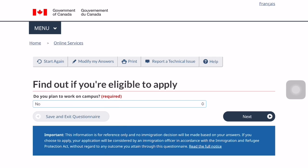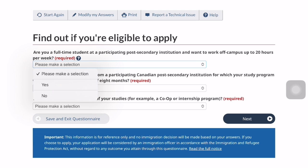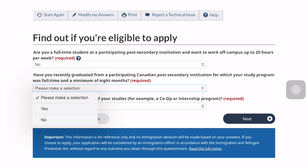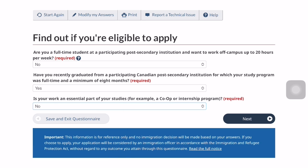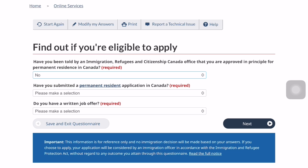Since you're no longer a student, your answer to the first question would be a no. And if you have graduated with a certificate or a diploma which is over 8 months, your answer will be yes on the second question. For the last question on this page, since you are no longer an enrolled student, your answer would be a no. On this page, for the first two questions, you can answer according to your situation.